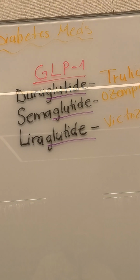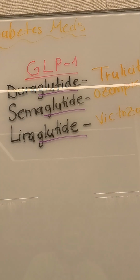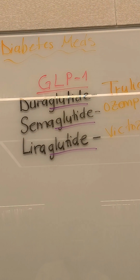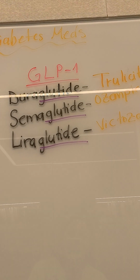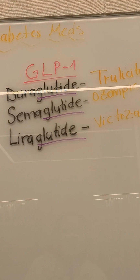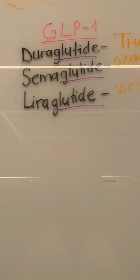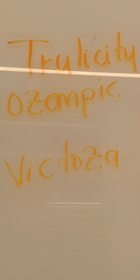How do you put medications in your glutes? Injections, exactly. All these medications are injections. These are insulin medications. These are not medications that you can take by mouth. You have to inject them. Duraglutide is Trulicity, semaglutide is Ozempic, and liraglutide is Victoza.